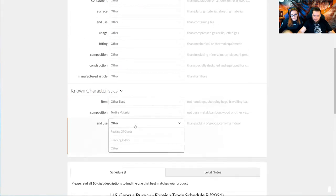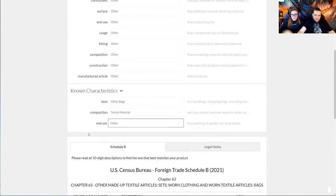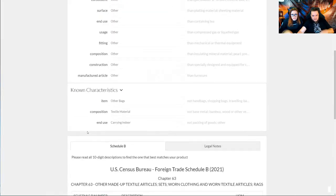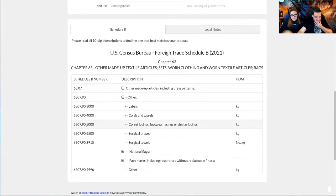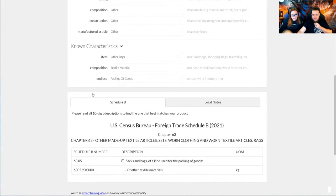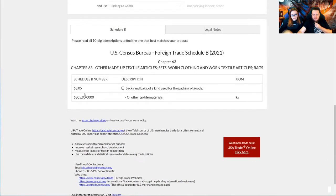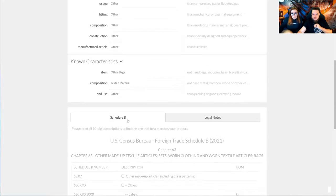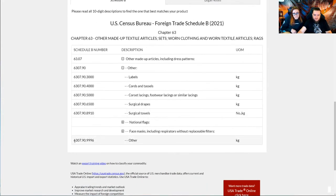Let me try carrying indoor. Let's see if it changes it. It's still the same category. And then what if we change it to packing of goods? I mean, you might consider that packing of goods. It's still exactly the same, so it doesn't matter. So let's take that over to 6307. Let's just do 6307, and then we'll go down from there.